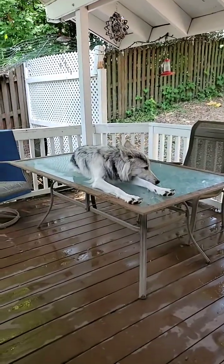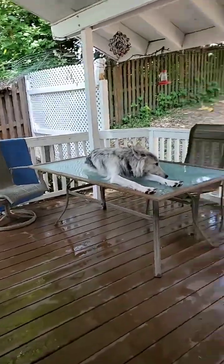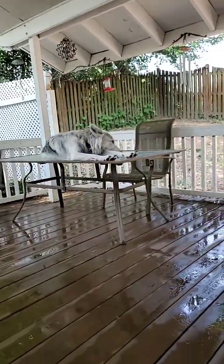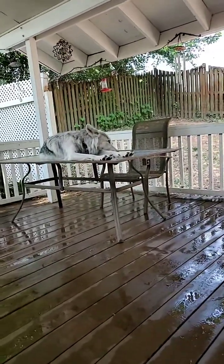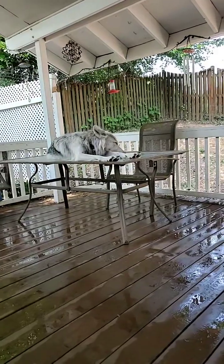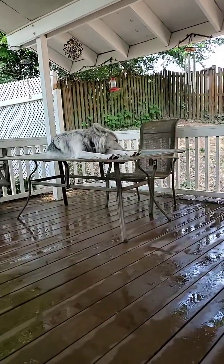So I'll tell you the life of Rosemary. We get up very early in the morning and we start our day with a 3-mile hike in the woods. She has absolutely no prey drive. This morning's hike, we saw deer and foxes, and she just wants to be friends with them and check them out. We come home, she has her breakfast.